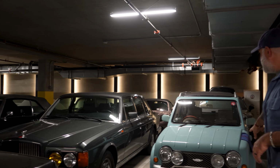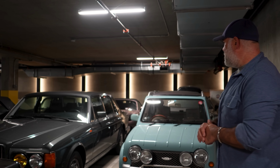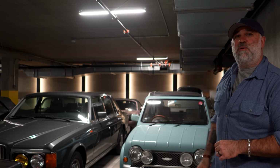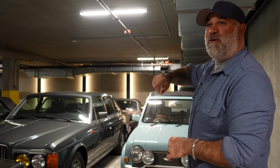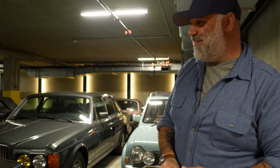This is my wife's Nissan Pao, which I got her for her birthday a few years ago. And then my Porsche 718 Spyder with the Dem-Moto motor is in the back. I'm going to need to dig that out to go to Good Vibes on Friday. So that's tomorrow's mission, to get that out.